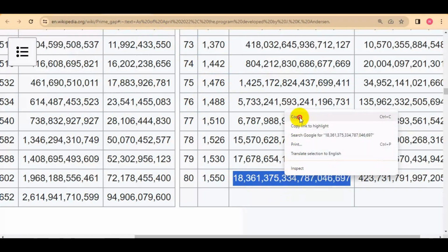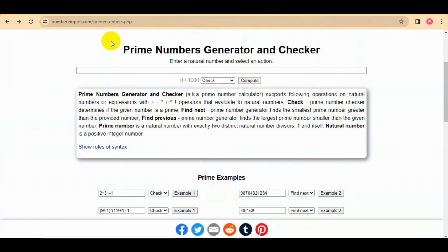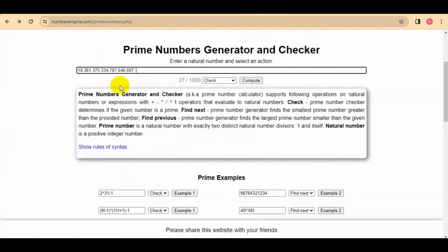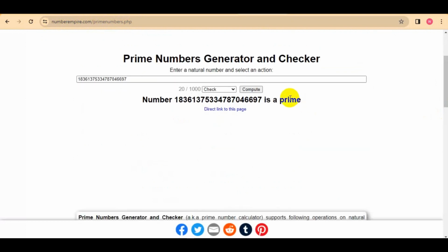There are several websites that offer online tools for checking whether a number is prime or not. We use Number Empire. This website offers a variety of online math tools, including a prime number checker. Simply enter the number you want to check into the box on the home page and click Check. The accuracy is undoubtable.